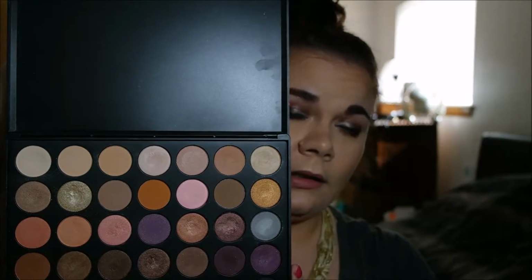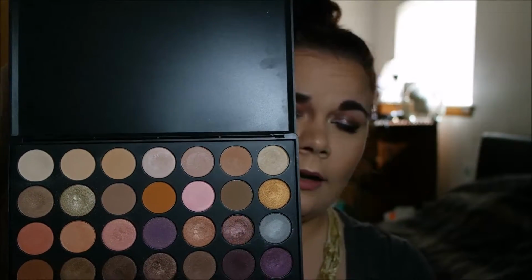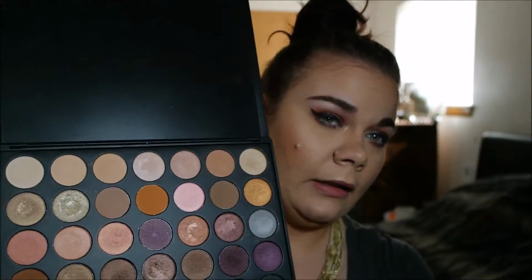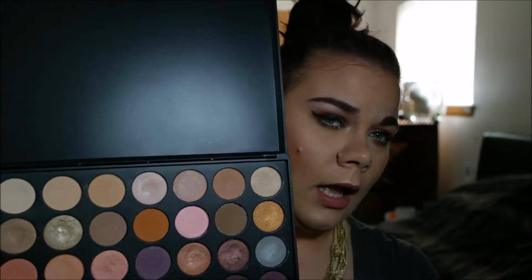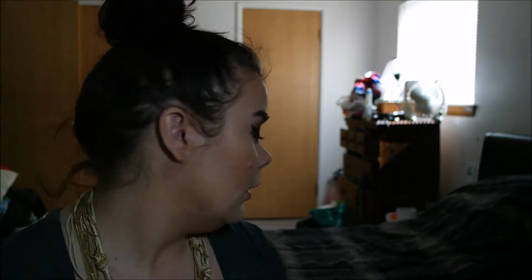The metallics in here are absolutely gorgeous. The darker, like the blacks here, those aren't very good. I would pull in something else instead of using these. They're almost like a charcoal gray instead of being like a pure black. The purples in here are absolutely stunning, and I would definitely recommend this as well. These retail for like $20 to $25, I believe. So for as many shadows as you're getting, they are so worth it.